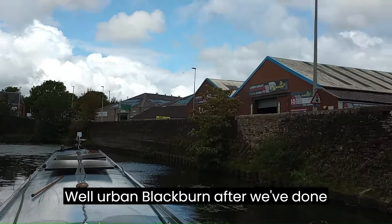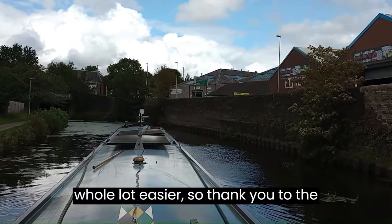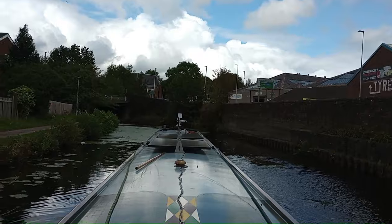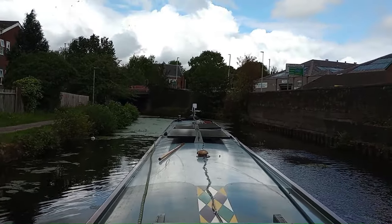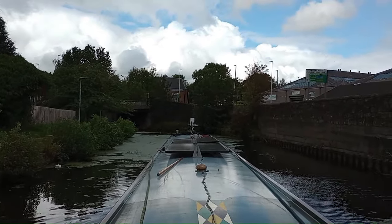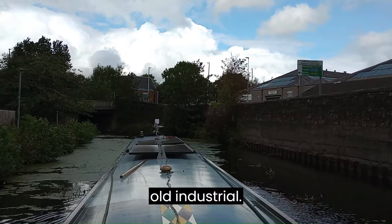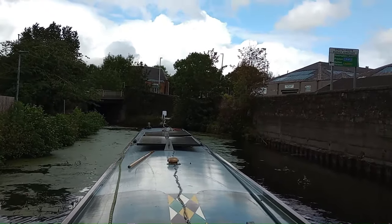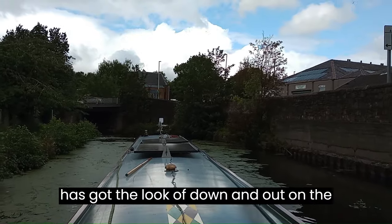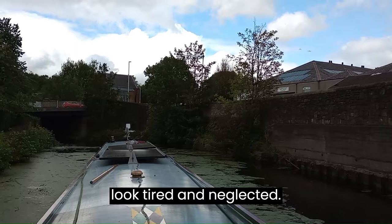Well, it's urban Blackburn. After we've done the flight of locks, volunteers turned up, which made it a whole lot easier. So thank you to the volunteers. I have to say, out of all the towns I've done on the canals, and I do enjoy looking at all the urban development and all the old industrial buildings, etc. But as I say, Blackburn has got the look of down and out on the canal about it. It's a shame, but it does look tired and neglected.